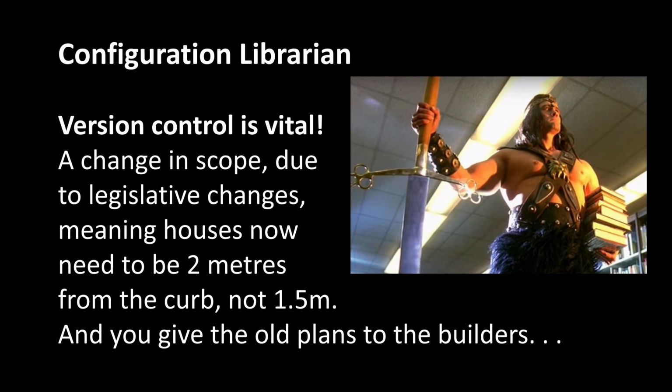But in our original plans, we were going to be 1.5 meters from that curb. If you've got those old plans with the builders and they build all those houses only 1.5 meters away from that curb, they are in breach of that legislation. All of those houses are going to have to be torn down. I will let you work out the consequences for that. It's not going to be pretty. So you can see in that kind of example that version control is really, really important and vital.